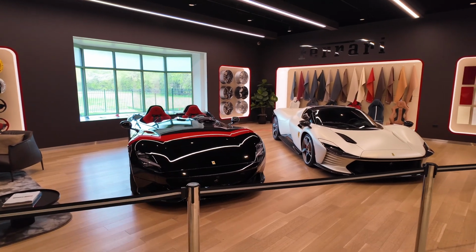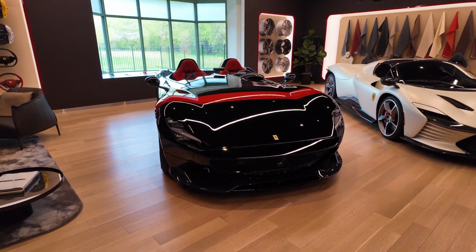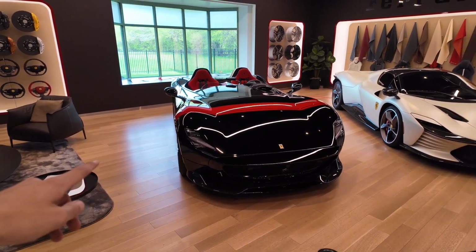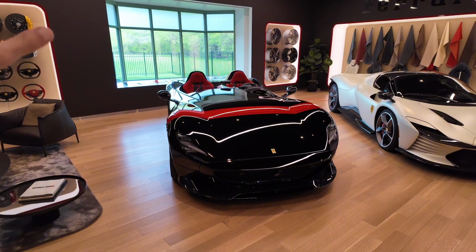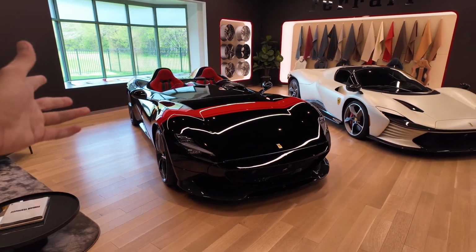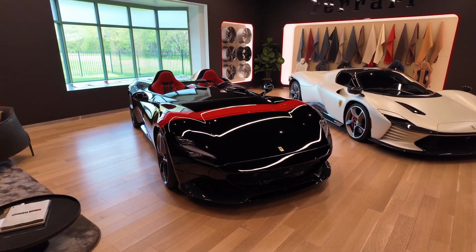two Icona series Ferraris, the first of which is the Monza SP2, the 2-seater, open roof, no windshield, super cool car based on the 812 Superfast, and this thing's just a riot. Can't imagine what it's like to review one of these because, well, the audio quality might be lacking, but who knows? I haven't reviewed one yet.